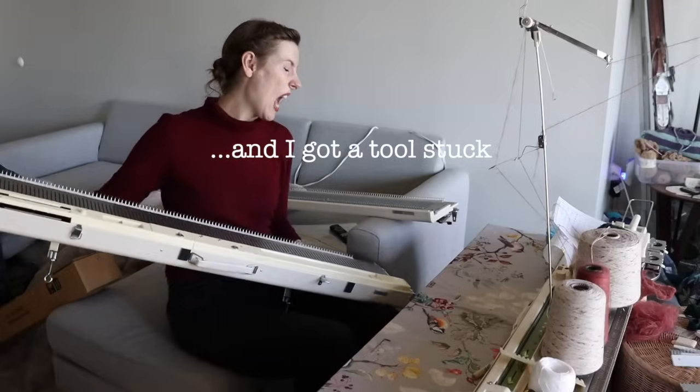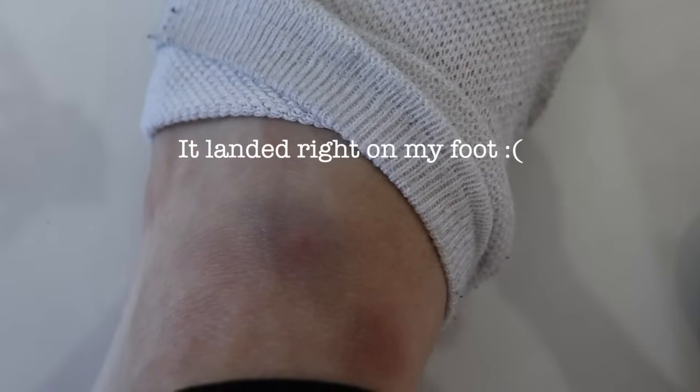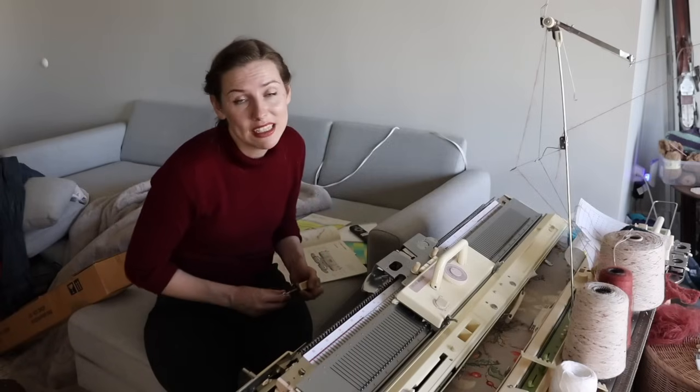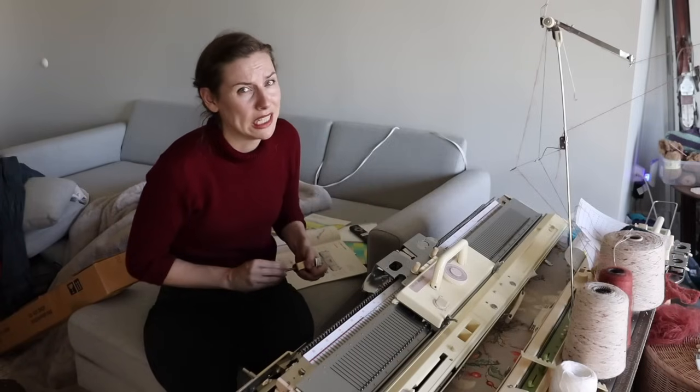Ow! Oh, did it catch that? I just dropped a part of the knitting machine onto my own foot and it still hurts. Be careful with these knitting machines. They are unwieldy and they're heavy. They're a lot of fun, but they're unwieldy and they're very heavy.